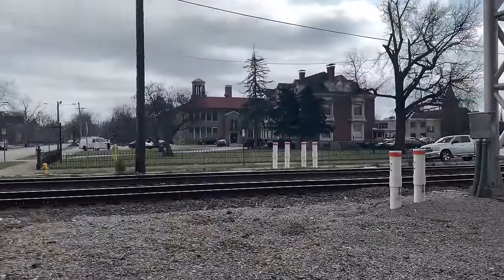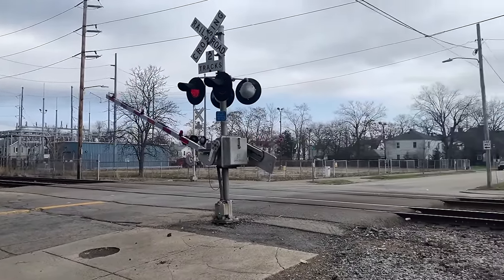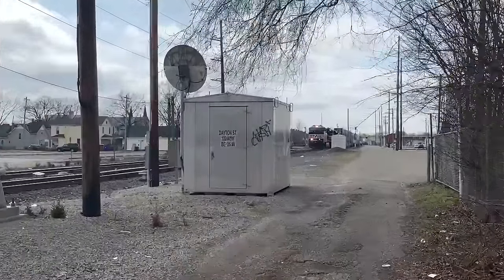That's my beeper. I don't know what that beeping was about. Gates are going down over here. All right, here we go, live action.